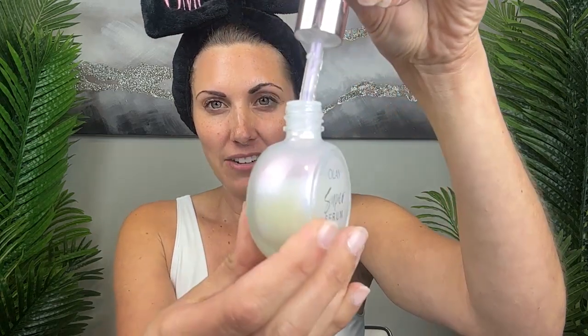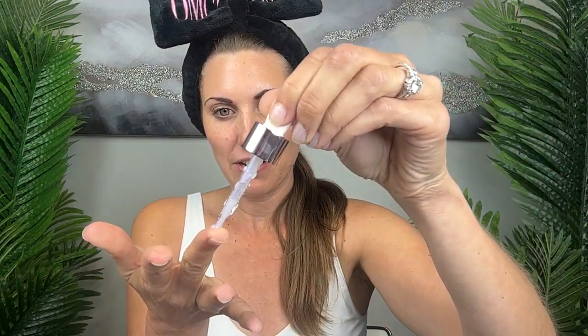It is a dropper style. So you get the dropper, and that iridescent bottle is the same color as the serum. Let me put a little bit on my finger for you. So that's what it looks like. And then it glides on super smooth. It gives you that perfect glow, and it has lots of benefits. So it's the power of 5 serums in one.